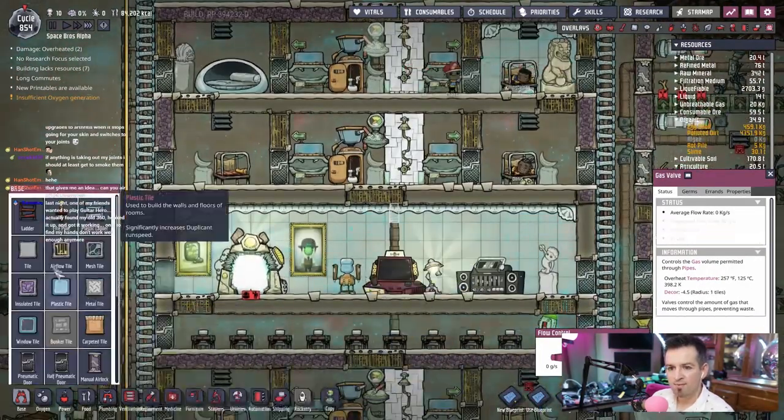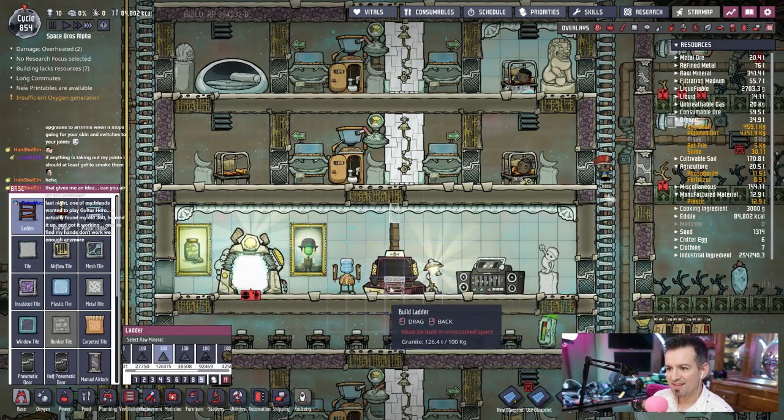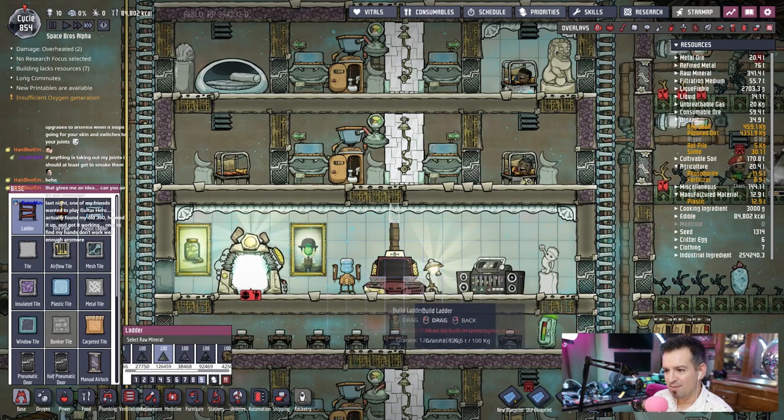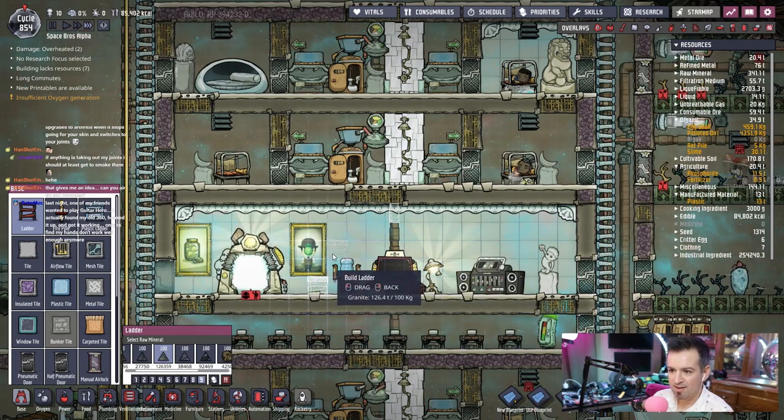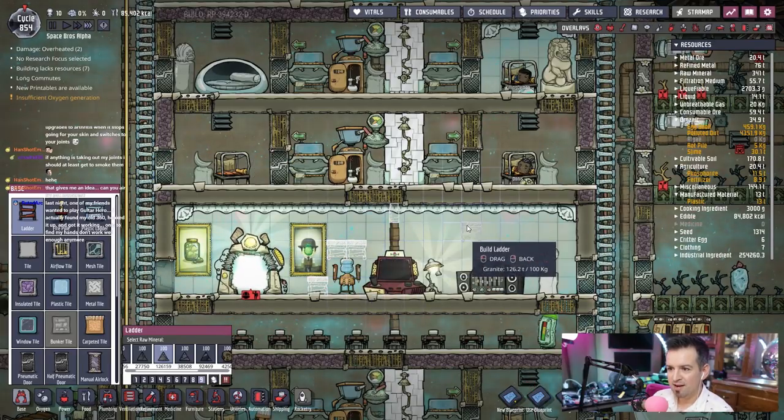And then we gotta get, I knew this would be a problem here. So let's see, this is gonna be a problem. I can't put a ladder there. You put a ladder here, and then here. There, now they can reach it.